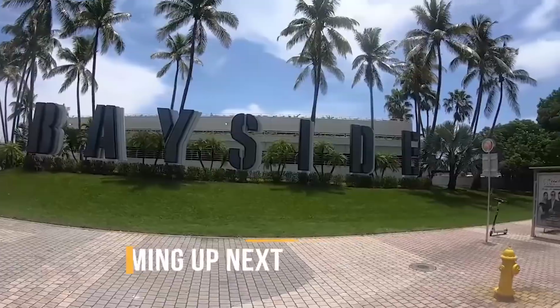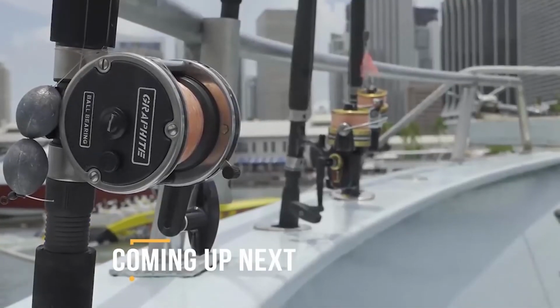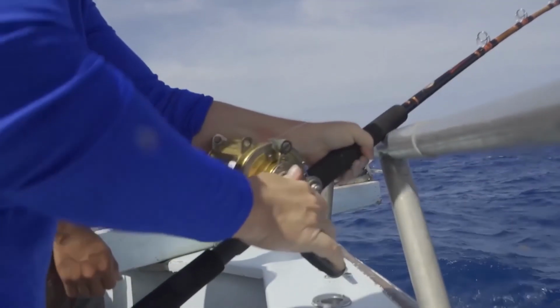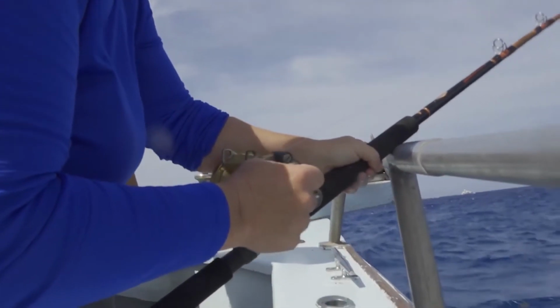Now that we've explored the Everglades, it's time for some major offshore action. We're headed back to downtown Miami to board the Reward Fleet. Stay tuned, you're not going to believe what happens next.